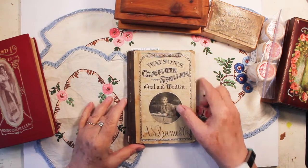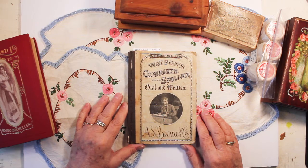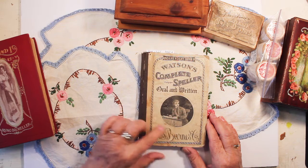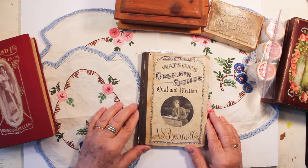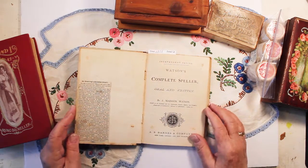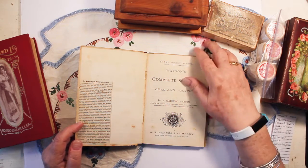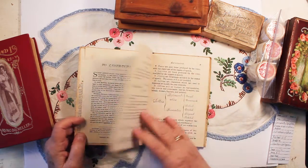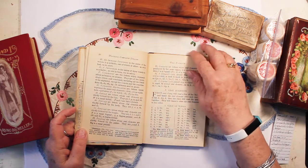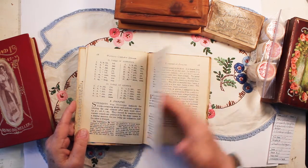And then I found this book, the Independence series, Watson's Complete Speller, Oral and Written, A.S. Barnes and Company, with a nice etching of a student practicing handwriting. And the thing I like about this book is it has some nice typography in it, including Spencerian hand, which is what children learn to write.